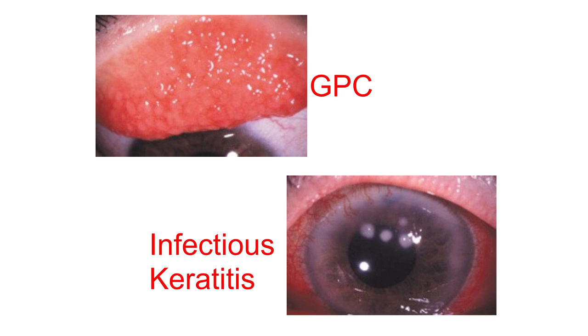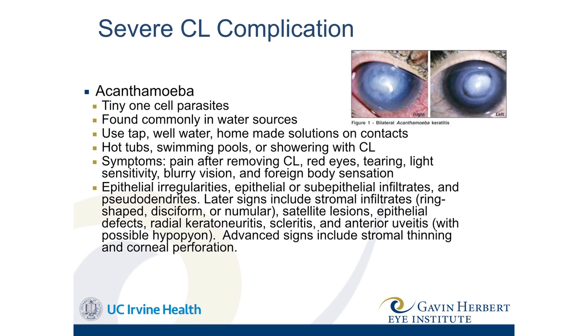I know, I have to show this to scare everyone, right? So the GPC was what I was talking about, all the allergy and everything. And imagine this, when you close your eyes, it's all catching onto your lens and moving your lens everywhere. And then the bottom is the infectious keratitis, and the little white lesion is what I was talking about, the infiltrate. And you see the little blood vessel coming onto your cornea on the top, and this is what you don't want, and all the redness and irritation.